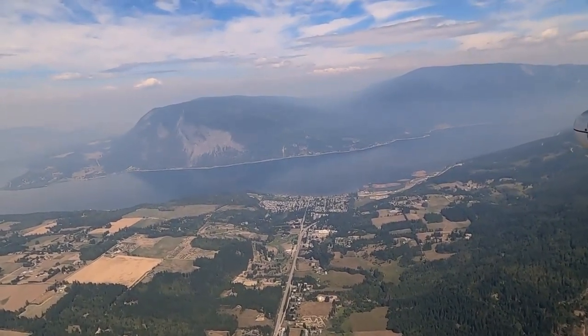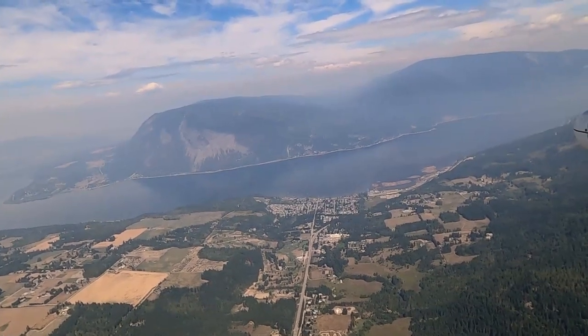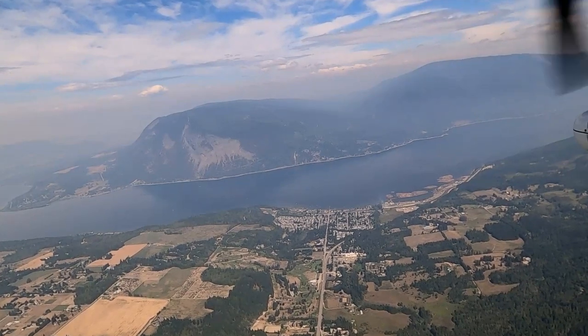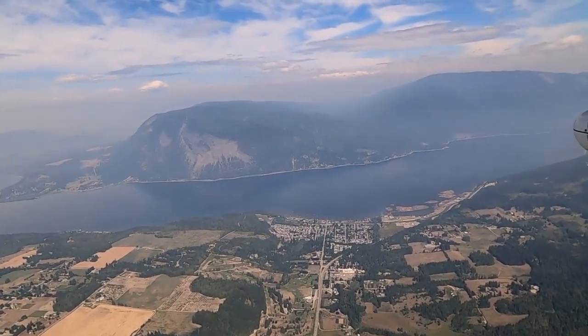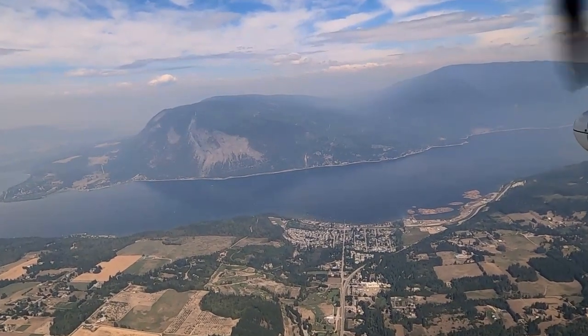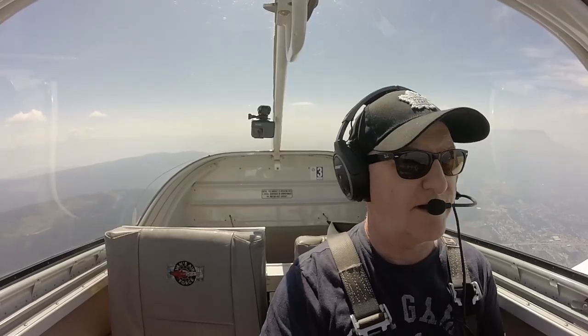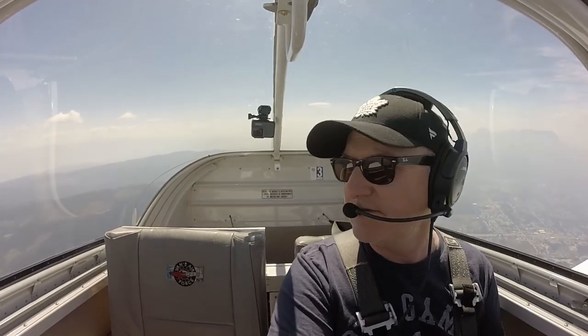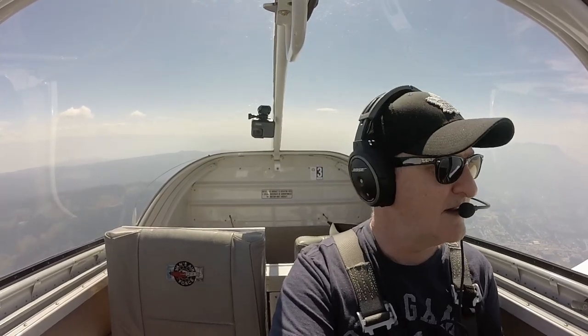Salmon Arm traffic, RV6 Golf Zulu Victor Delta is clear to the north through 4,800, climbing up to 6,500. One two six seven, traffic vicinity of Salmon Arm, RV6 Golf Zulu Victor Delta, just off Salmon Arm, climbing northbound towards Shuswap Lake, just through 5,200 for 6,500, and westbound towards Kamloops, Golf Zulu Victor Delta.